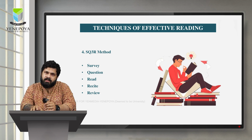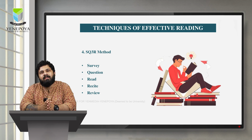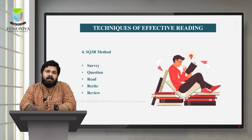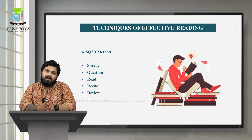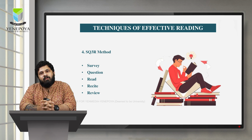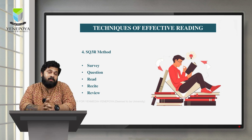Then we proceed to reciting. Close the text and recite the answers to your questions aloud or in your own words. This step tests your understanding and retention of the material. Reciting reinforces the information and helps you internalize key points. If you struggle to recite certain information, revisit the text and review the relevant sections.